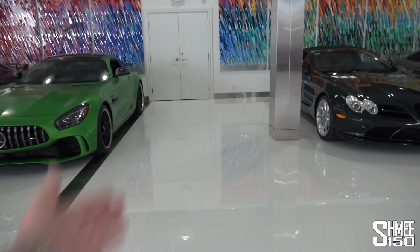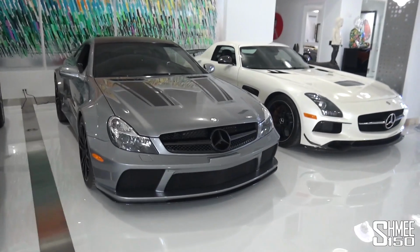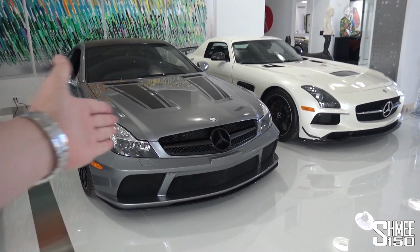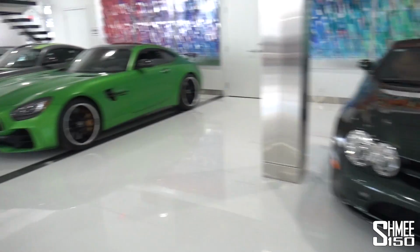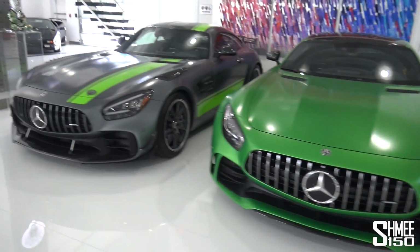Normally the silver SLR Coupe would be living side by side with the Roadster, which came out a number of years later. We have 2 of the Black Series models, the SL65 AMG Black Series and the SLS AMG Black Series, and then the 2 newer GTRs, the AMG GTR Original Beast of the Green Hell and the GTR Pro, one of 750.